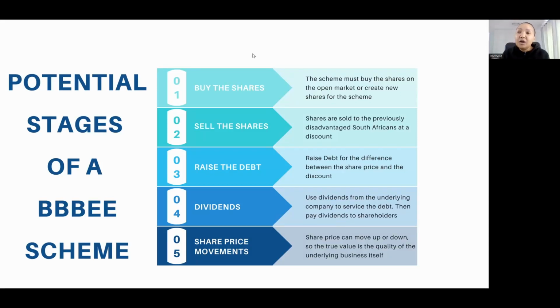BEE schemes. Old Mutual just announced their new BEE scheme. And a lot of people are asking me, am I buying it? Why am I not buying it? Etc. etc. This is a personal decision.